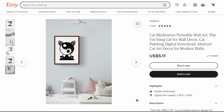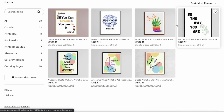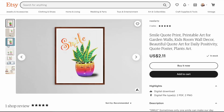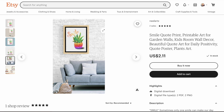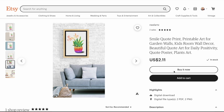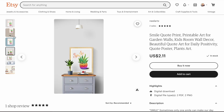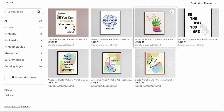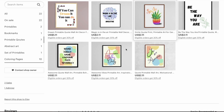size, and it's not. If I'm looking at printable quotes, have you tried test printing them? I mean, have you tried printing them in these huge, huge sizes? Because people can order them and complain. I don't think that I would be combining printable wall art with printable coloring pages in one store, especially when they're not really related to each other.